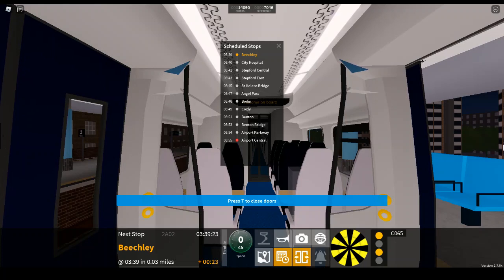I'm driving a class 377 series 7 train. This train got an upgrade and was released in the 1.7.0x update.